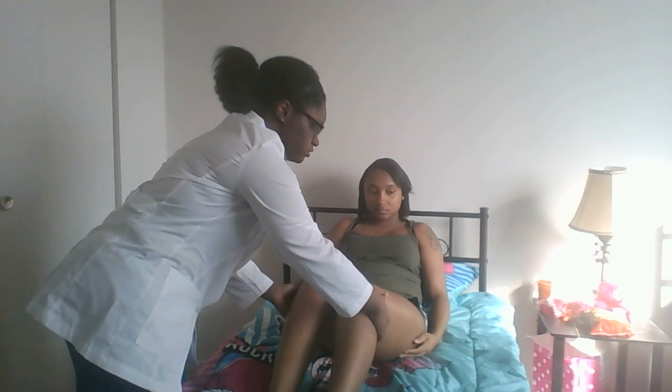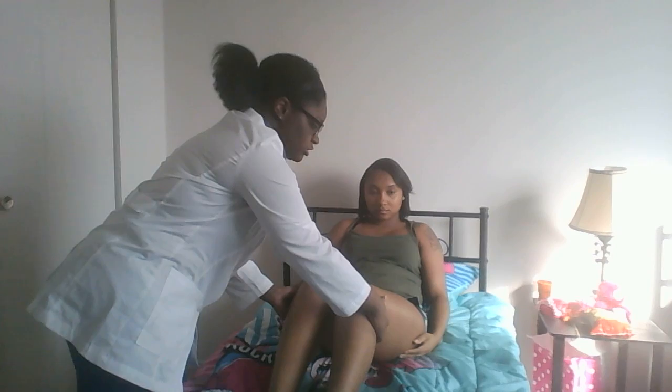Now I'm going to check your brachial and then your radial pulses. So I'm going to go right in here. Okay, that's a +2 equal bilaterally and your radial pulse, +2 equal bilaterally. I would check the patient's femoral pulse, but we're not going to do that in this assessment. But what I am going to do is have you raise your legs. I'm just going to check your popliteal right behind the kneecap. And that's a +2 equal bilaterally.